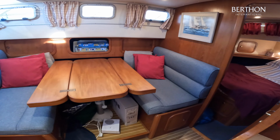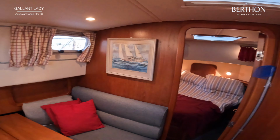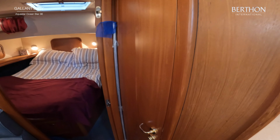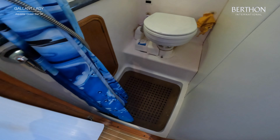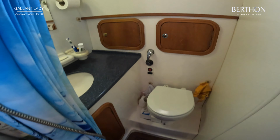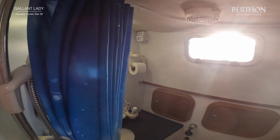So the table here really comfortably does pop down into a double berth if required, and we've got the heads compartment for the forward area here. It's an electric loo. You've got a pull-out shower on that riser rail. Heads is just tucked in there with a little basin.